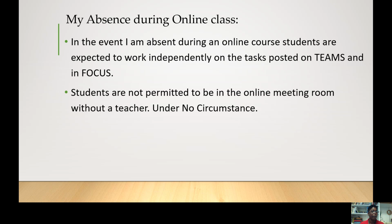And lastly, if I'm ever absent during an online class, I expect that my students will work independently on the tasks that have been posted on Teams and in Focus. Students are never permitted to be in an online meeting room without a teacher, under no circumstances. So if there's some reason that I'm absent and students have logged into a classroom, if they don't see the teacher logged in, the expectation is that they log out immediately.